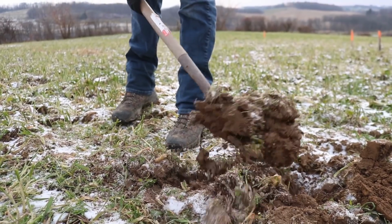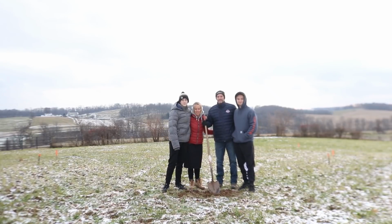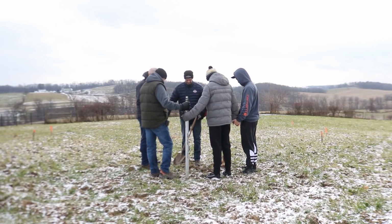And we had a little groundbreaking ceremony, did a prayer over the whole project. All this was so exciting. And of course, one of the first steps is finding an excavator to do some land work.